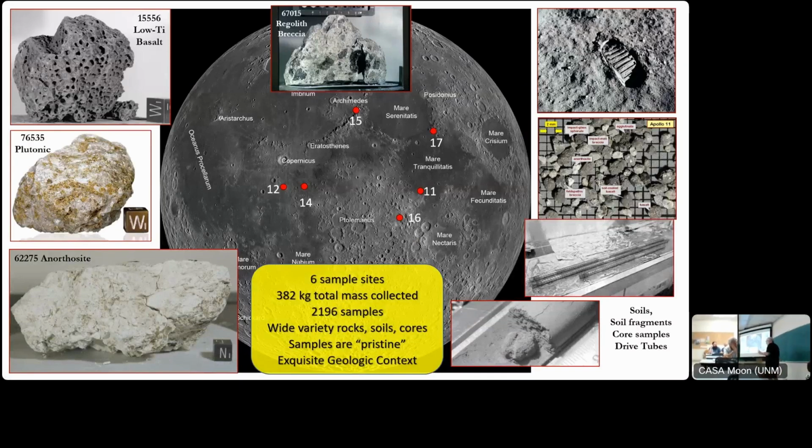Let's go ahead with lessons learned from Apollo. From Apollo, we had 6 sample sites and 382 kilograms of mass collected. 2,196 samples were collected, from a wide range of rocks, soils, and cores, and they are usually in pristine condition. Because we had humans on the surface operating as geologists, we have a really exquisite geological context, and that's been even more improved with remote sensing and placing these into a local and a much broader geological context.